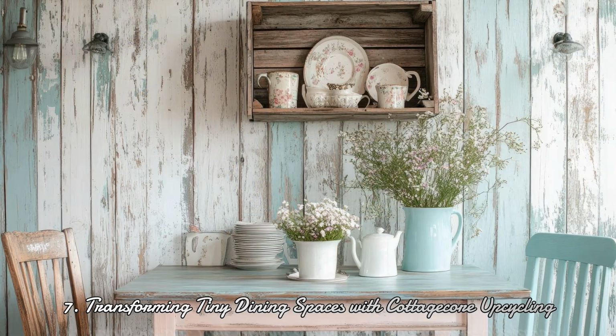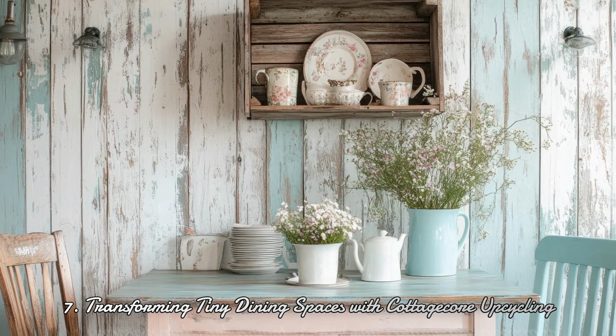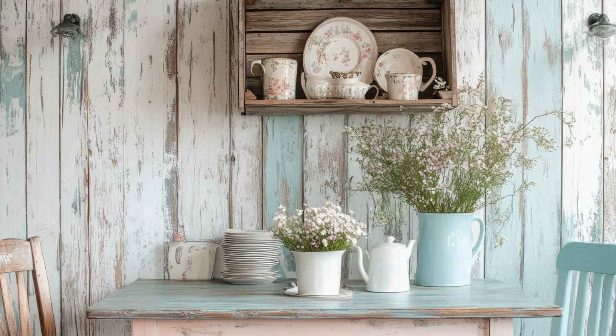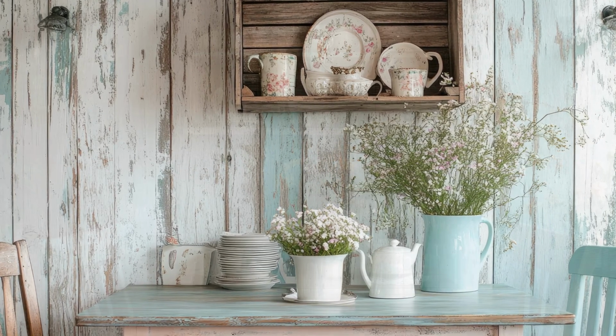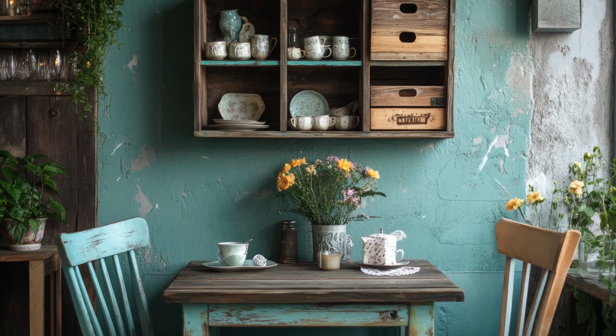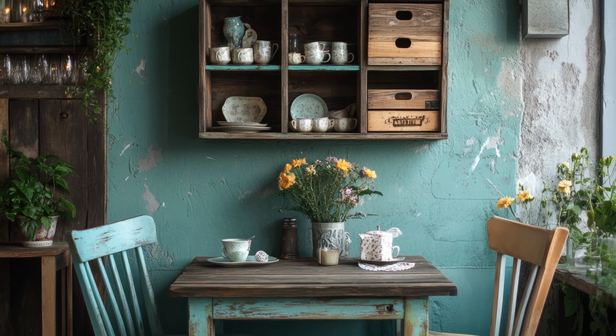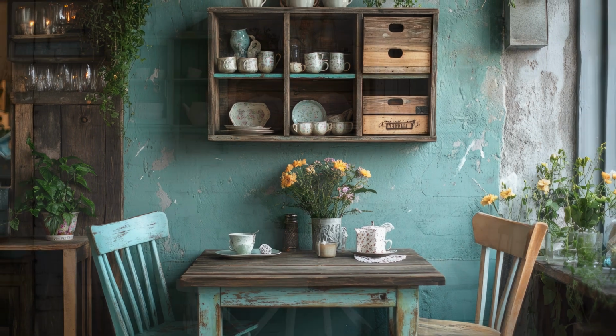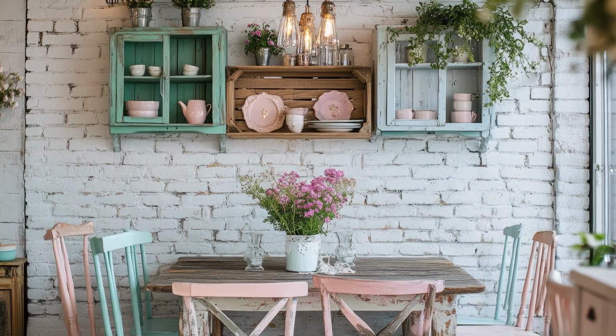Seven. Transforming tiny dining spaces with cottagecore upcycling. Even the smallest dining areas can be transformed into a cottagecore haven with thoughtful upcycling. A repurposed sewing machine table can serve as a rustic dining table for two, while mismatched vintage wooden chairs, painted in soft pastel shades, add to the whimsical charm.